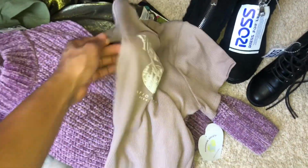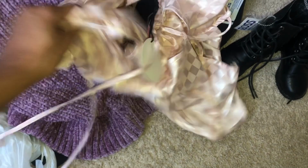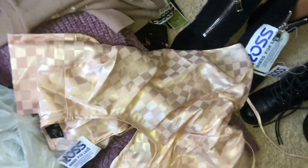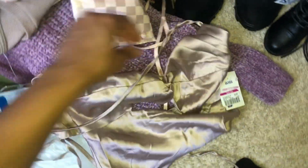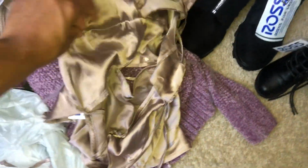And then, oh, I got three more shirts left. This shirt, 99 cents. It's a little long sleeve shirt that ties up in the back. I can't really show y'all how I want to show you. But this was $1.49. And then the last one, which is also cute, was 49 cents. This is kind of a spaghetti tie-around shirt that ties in the back.